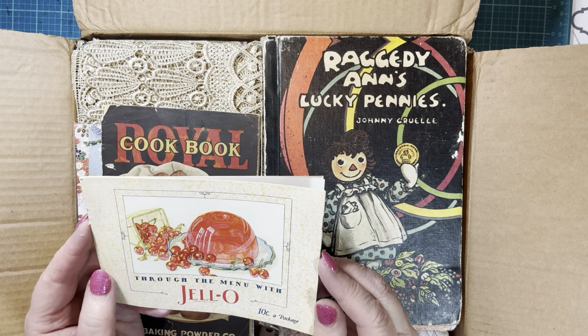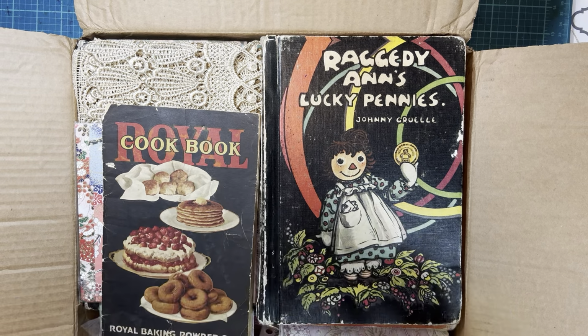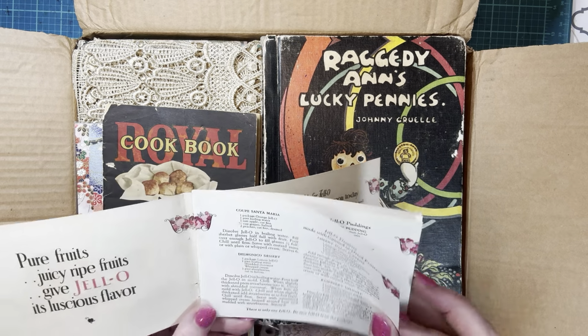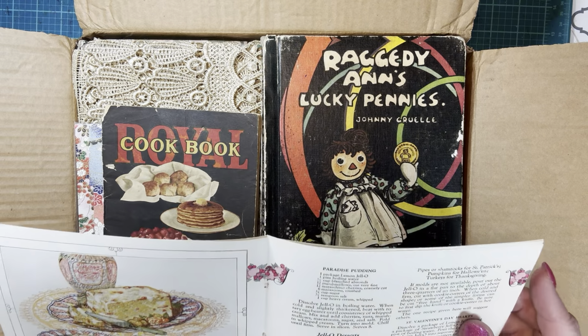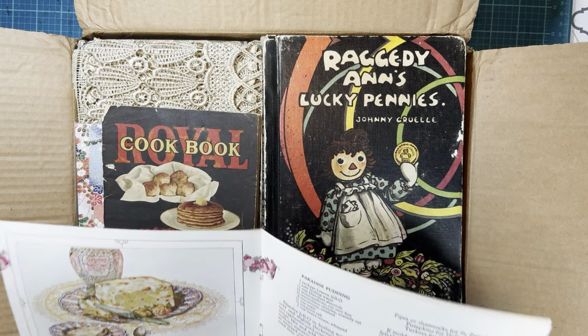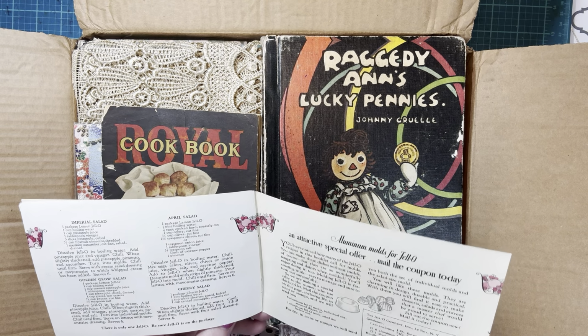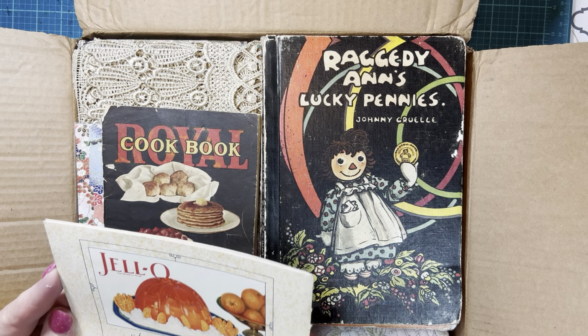Through the menu with Jell-O, 10 cents a package. Well, you know that's old. 1927, holy cow, that's old. Paradise pudding. It's definitely an old picture. I love the old Jell-O books. The pictures are just so gorgeous.